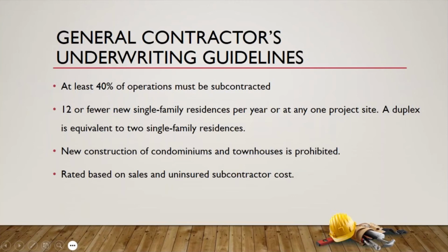It's typically required that they construct 12 or fewer new single-family residences per year or at any one project site. Keep in mind that a duplex is equivalent to 2 single-family residences. New construction of condominiums and townhomes is prohibited, and many carriers will also not allow new tract home work. Also a little different from artisan contractors, the general contractor is rated on sales and then subcontractor cost as well.